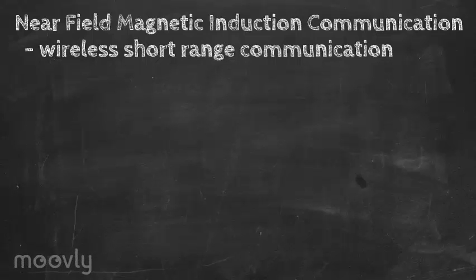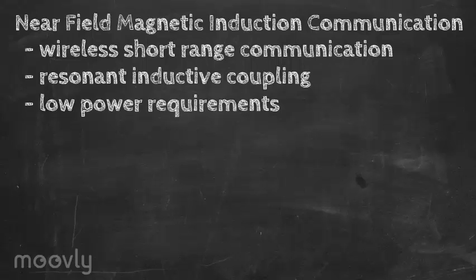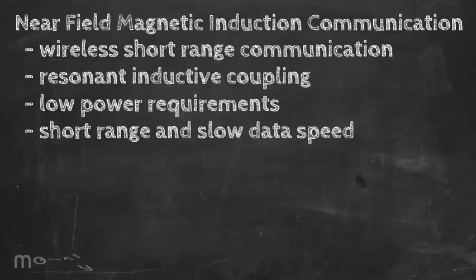The magnetic field energy is transmitted and received through resonant coupling of inductors. Compared to other short-range communication technologies such as Bluetooth, NFMI has much lower power requirements, operates at shorter ranges from centimeters up to a couple of meters, and at slower data speeds.